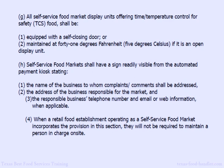Okay, going on past that. Also, service offered. Equipment with a self closing door. Okay, maintain it. Well, yeah, it has to be at the right temperature. Self service sign, clearly visible, with the operator's name. Get all the facts straight. They're responsible. Business, telephone, who to call.